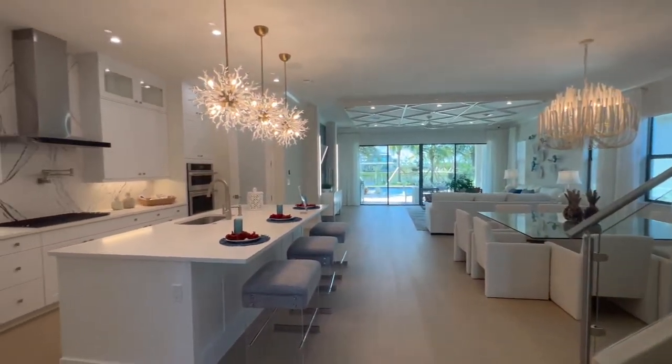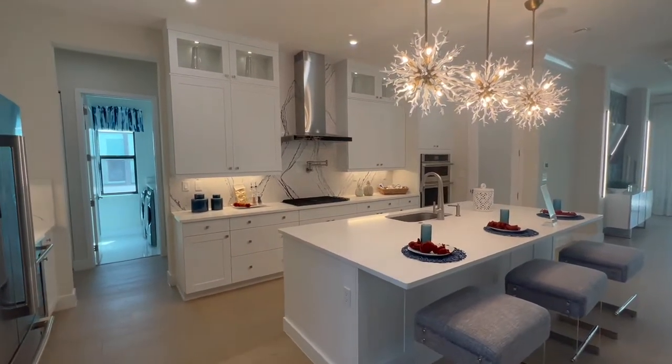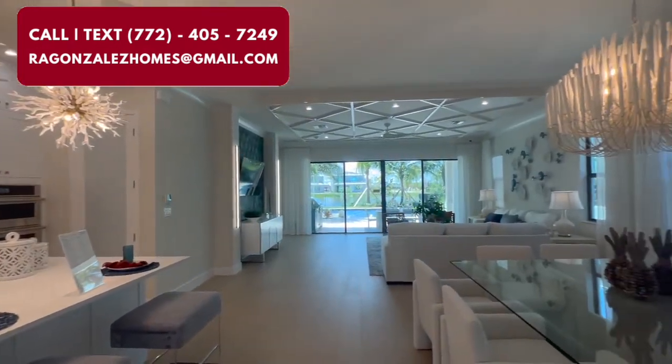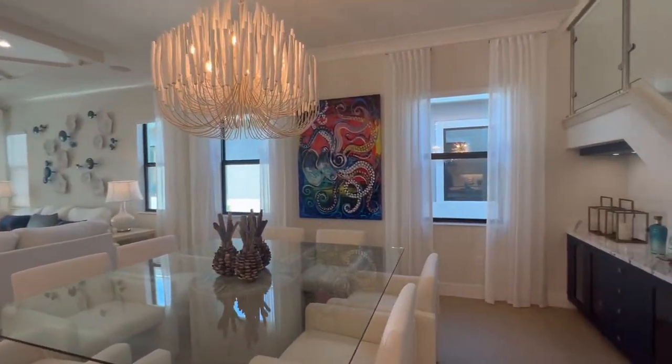So if you are looking for something like this and want to buy or build a new home here in Palm Beach, reach out to me directly. I specialize in new homes and work with all of the builders and homes for sale, not just this one, and I'd be able to work with you and represent you throughout the process wherever you ultimately decide to call home.